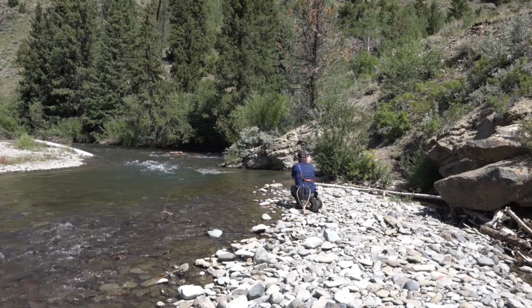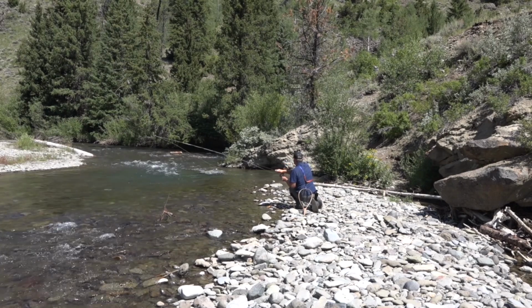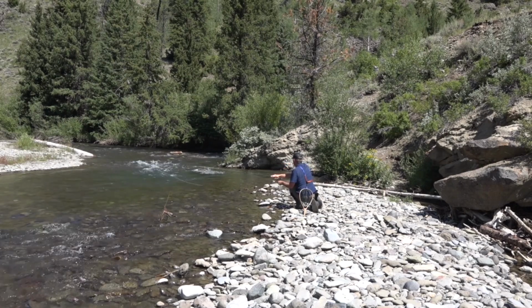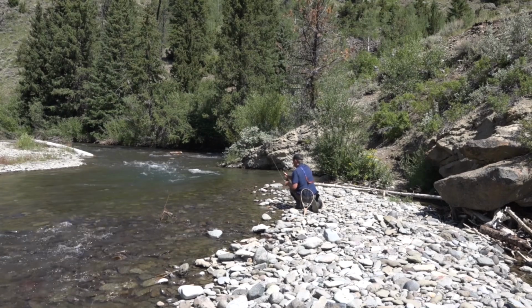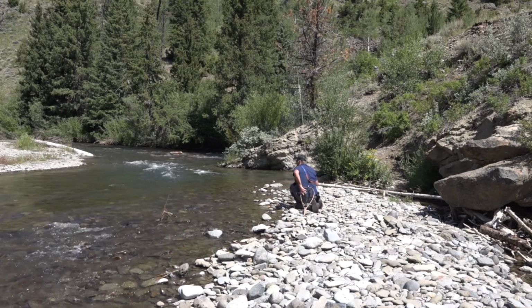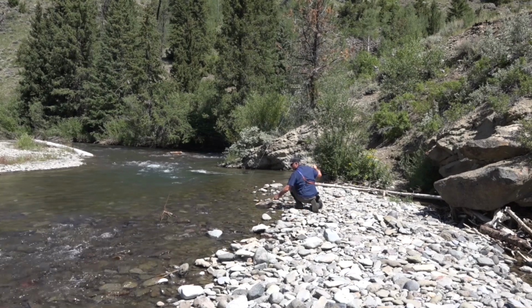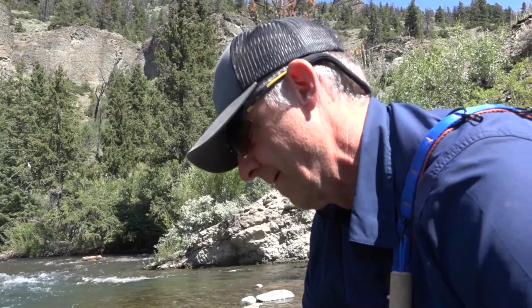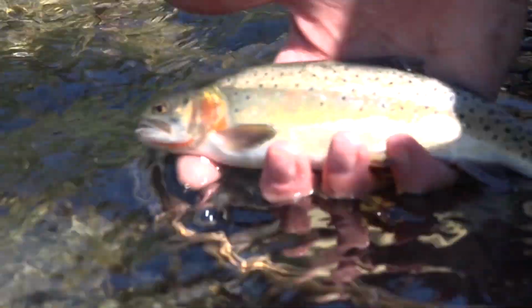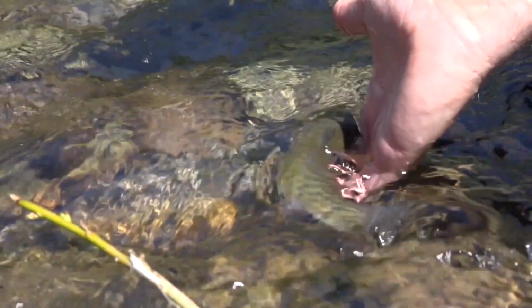Wow, that was right. Oh, little guy. Got him. Pretty cool. Yep, that was a pretty cool take. Not saying it's a big cut, but it was a lot of fun on that dry fly. It's a beautiful colored fish. Not a big cutthroat by any stretch, but beautiful colored, fun take. There she goes.